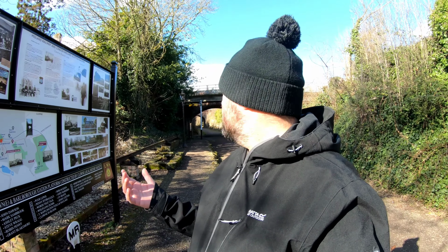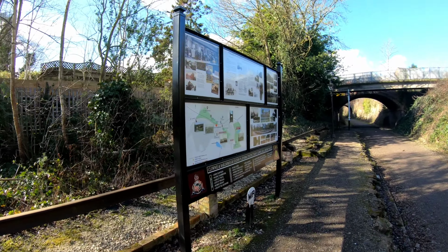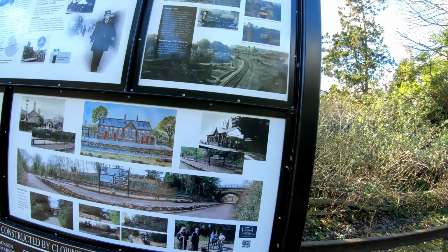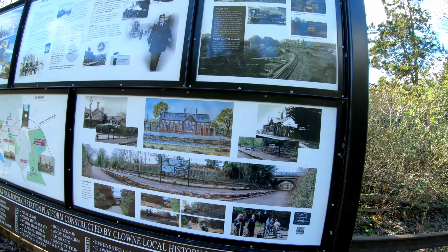I walk past here regularly and I've been seeing their progress, but I've not yet got down to do a video, so very privileged today to be able to come down and have a look around the site and just show you what they're getting up to. So it's the Clowne Local History Society who are behind this work. Fantastic group of volunteers, very helpful, more than willing to chat, so knowledgeable, and they've got such a passion for preserving the history and just showing some of the great things that's in the area.